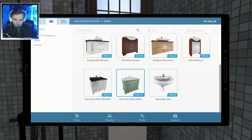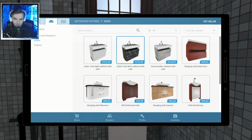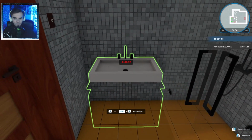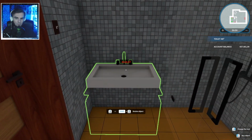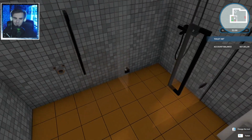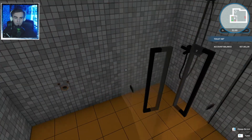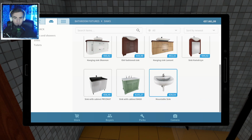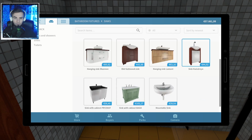Sink. Let's go with that. You know, this place is kind of gray, so. Vent, no. It can be black. Wait, can we? Ah, that's the problem here. That one won't do in the end. It's too much of a big boy. Let's see this one.